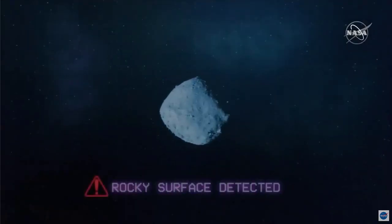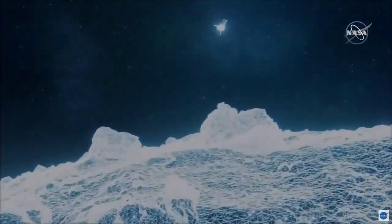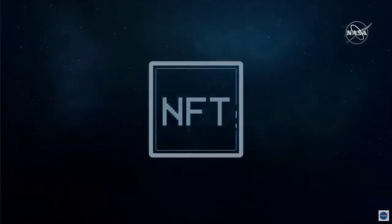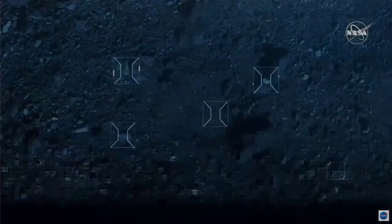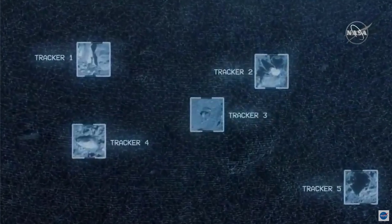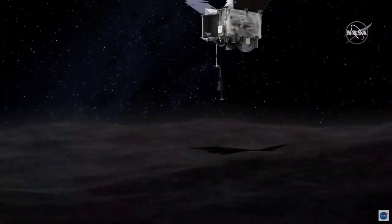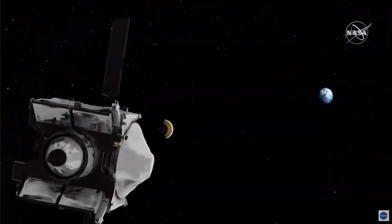Because of Bennu's extremely rocky surface, the team needed to adapt the spacecraft's navigation method to an optical approach known as natural feature tracking, or NFT. This is the first time this approach has been used in space, and it will allow OSIRIS REx to steer itself down to collect a sample from Bennu. And now, OSIRIS REx is looking to set another first for NASA: successfully collect a sample of an asteroid and deliver it to Earth by 2023.